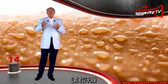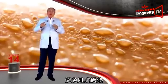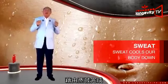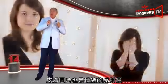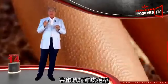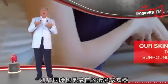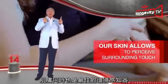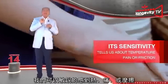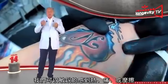Our skin also contains our sweat glands, which secrete sweat when our body is too hot. Sweat cools our body down by evaporating from the surface of our skin. Our skin also mirrors our mood, getting goosebumps when we are afraid or blushing when we feel intimidated. It also allows us to perceive our surroundings through touch, thanks to the nerve endings it contains. Its sensitivity tells us about the temperature and warns us about pain and friction.